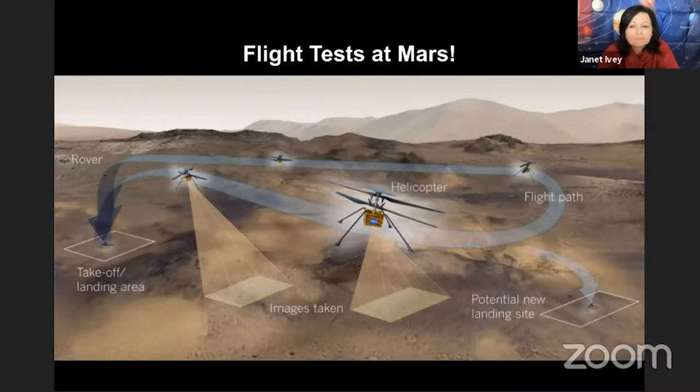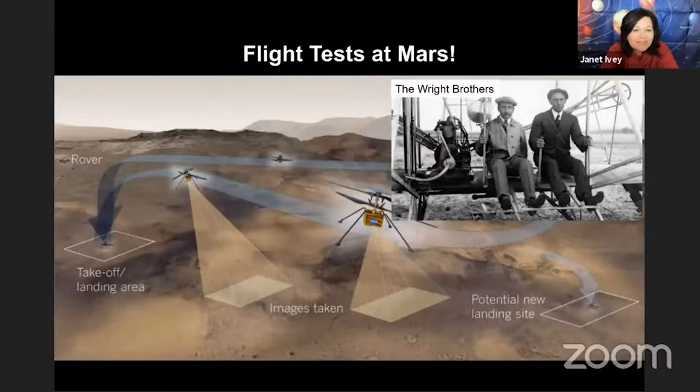If we make the 5 flights, the first one maybe up, come down, second one maybe up, move a little, come back, leading up to flying a long distance, taking pictures of something, and then maybe even leaving our current site and flying off to a new base site. This is exciting. Yeah. Wright Brothers moment.